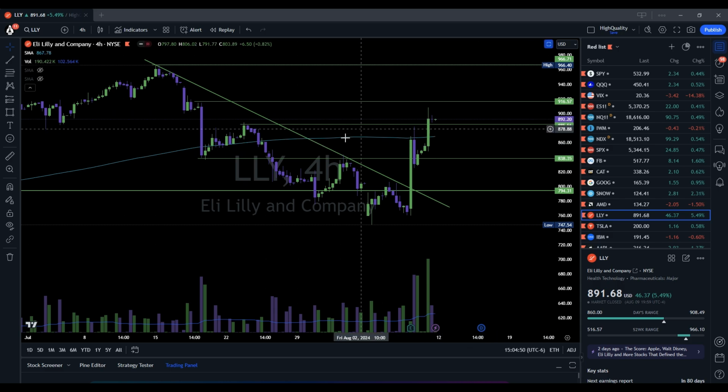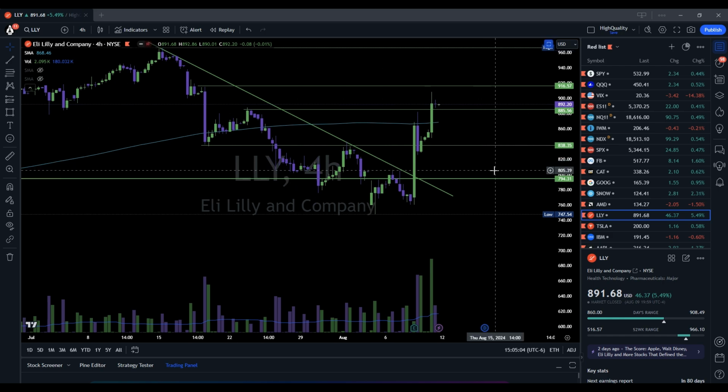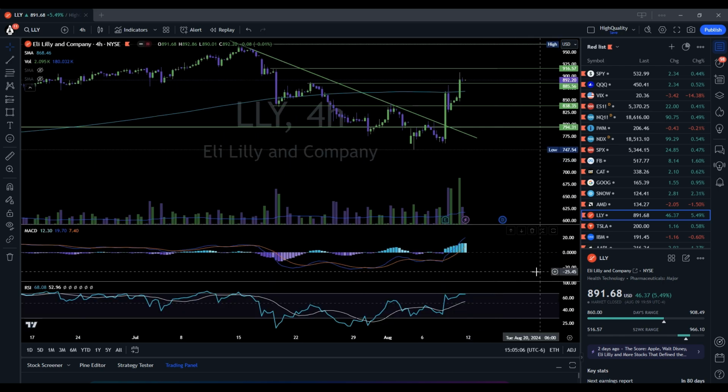Let's say that price cannot hold this 885 level. We will be falling back down probably towards this 200 period moving average on the 4 hour, somewhere in the 868 range. But if that level broke, then we wouldn't have any support until 838. So let's just see which way price decides to go on this one.